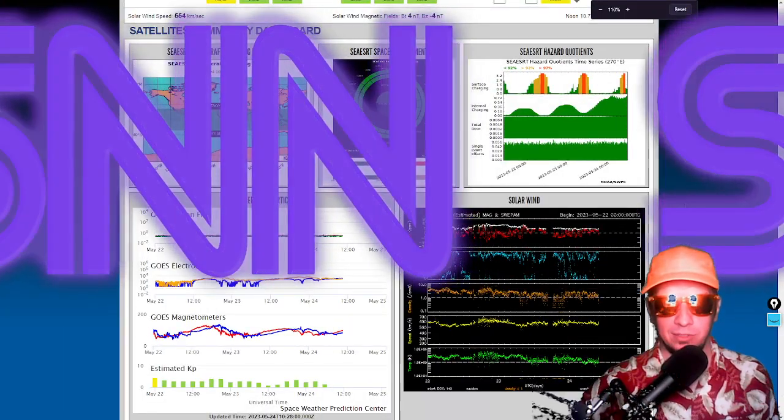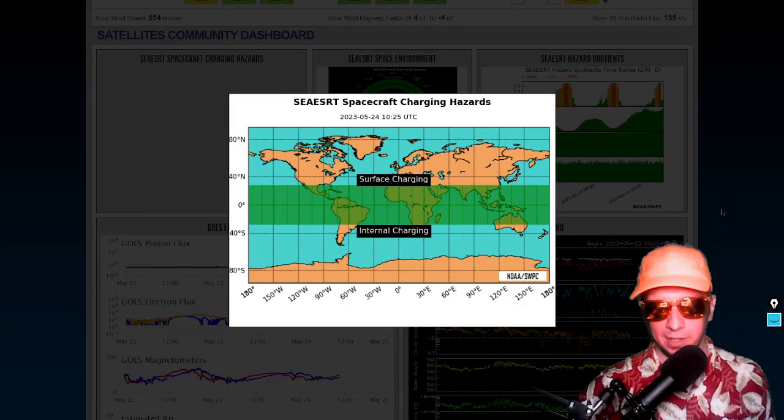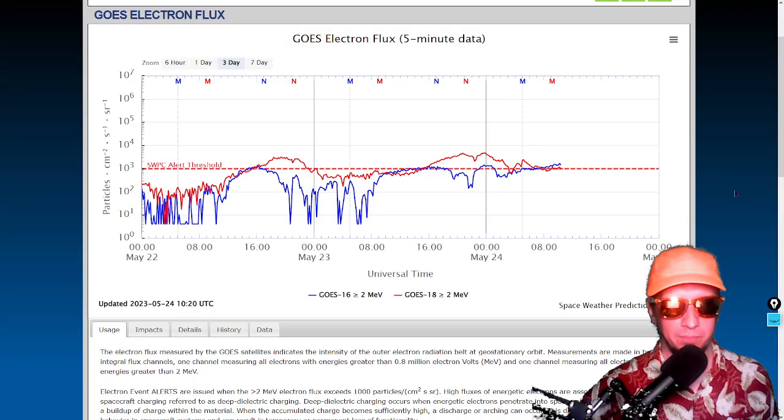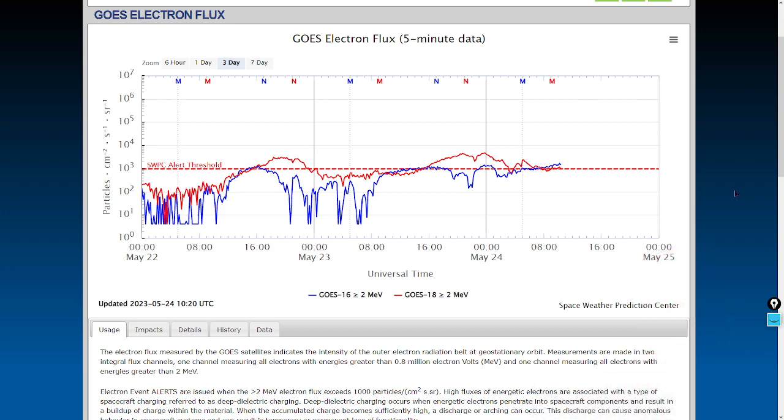And let's get to our satellites community dashboard here. And charging hazards are currently non-existent. So no worries about satellites there. Satellites are enjoying clear sailing. GOES electron flux here depicting warning levels. Maybe a little bit higher than we would have expected, but we were expecting a coronal hole high-speed stream impact by now. We haven't seen it, and so you can see those electron levels are indeed climbing. So the GOES 16 and GOES 18 both made it into warning territory there, and they are measuring the electron flux at the F layer of the ionosphere using radiography from their much, much higher geosynchronous orbits.